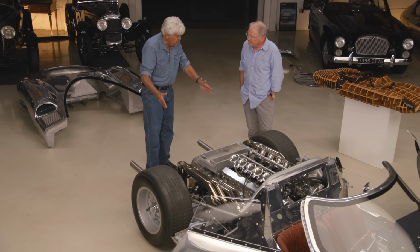Whereas on the XKE, the brakes were inboard on the road car, but on the race car, they're outboard. Yeah, I think it might be related to the fact that Jochen Rindt was killed in a Formula One car that had inboard brakes when a U-joint failed. Oh, interesting. Oh, wow. Well, very good.